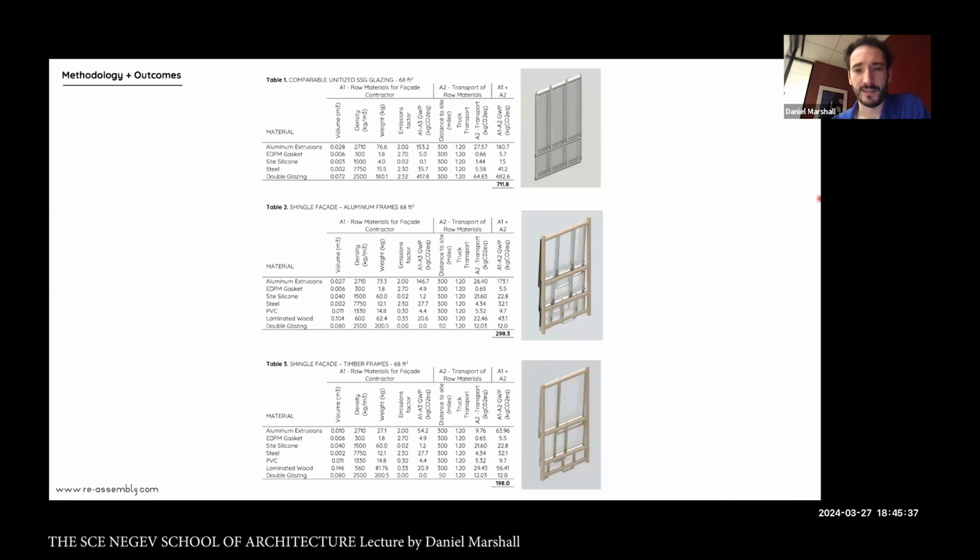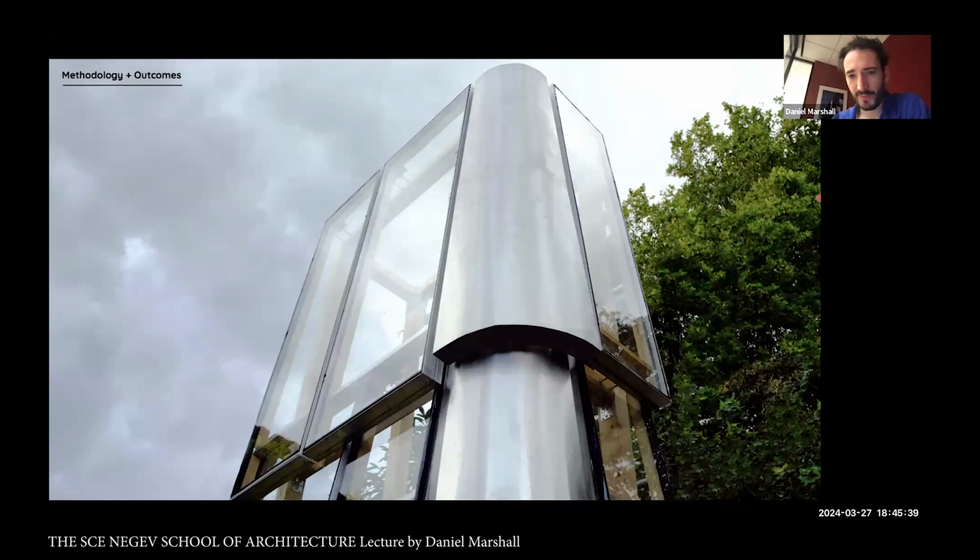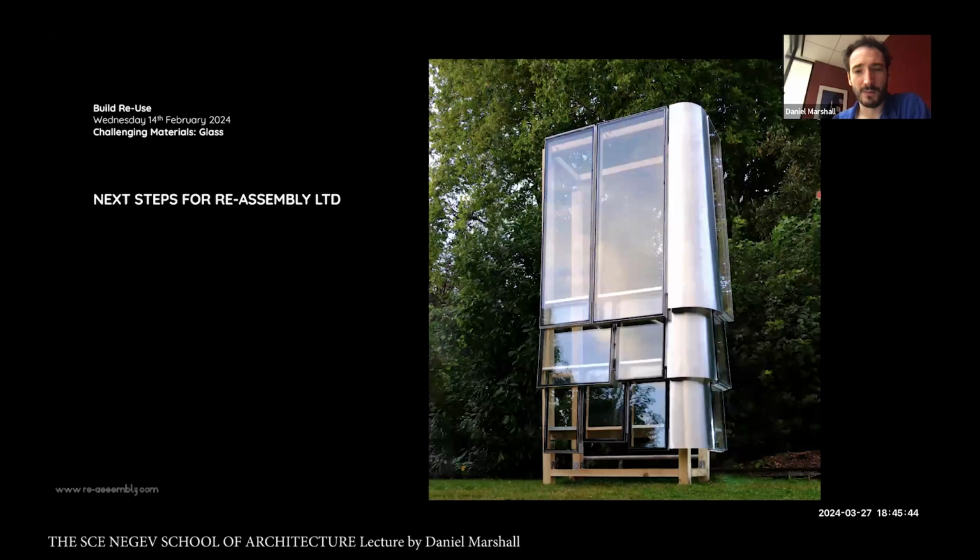But in any case, this gives you a sense of what the final result of that was. So next steps are that there are a few explorations I'm making into doing some small scale pavilions, and some further testing on this system as well, to try and move towards some built work of this in the future.